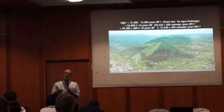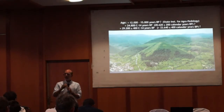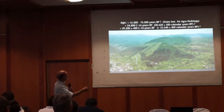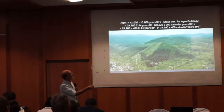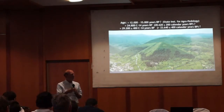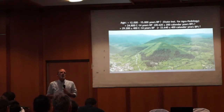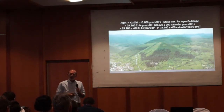And to get to calendar years, you have to add some thousands of years, because the carbon-14 scale always gives younger dates, and they calibrate it to see how much to add. So if you go to the higher one here, you get up to around 34,000 years old. And let's take that as the age of the pyramid, because this was, as I understand, a pretty good date. It was found under a block, from a leaf, I believe. So it seems that it may have gotten there when they were building the pyramid.